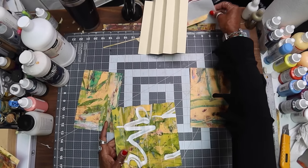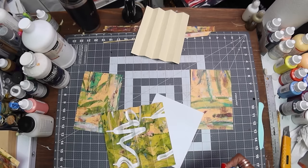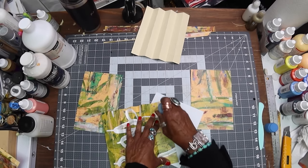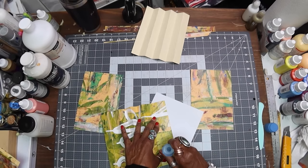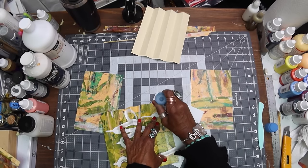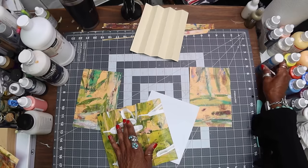What I'm going to do is go ahead and glue this. You can use your glue stick. I'm going to use a Giotto because Giotto is a really good strong glue, but you can also use white glue like your PVA, glitter glue, any strong glue would be great.